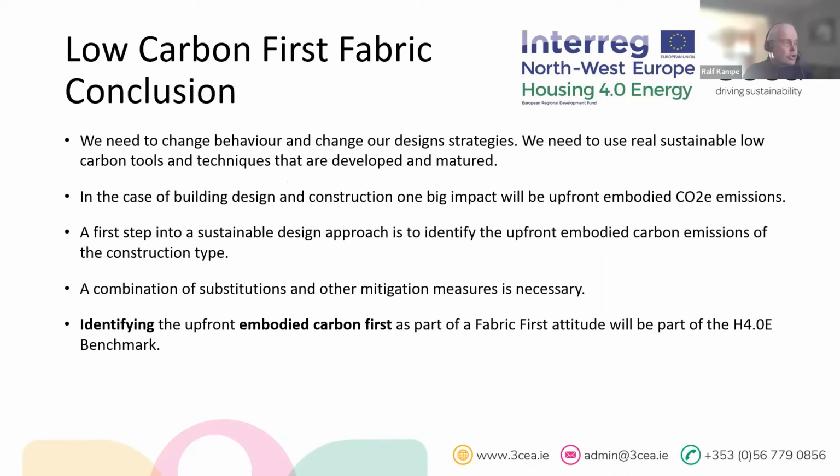So I come to the conclusion. We need to change behavior and change our design strategies and implement pre-LCA into the early design process. A big impact will be upfront embodied CO2 emission. So a combination of substitution and also mitigation measures is necessary to achieve that. Identifying the upfront embodied carbon as part of a fabric first attitude will be part of the H4.0E benchmark. That is what we're working on, and that's our target, and that we will achieve for sure.